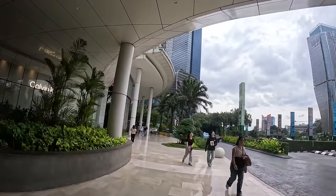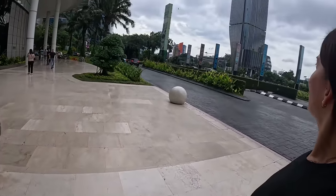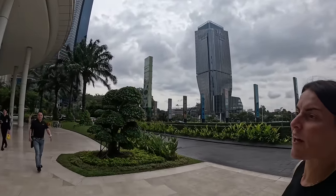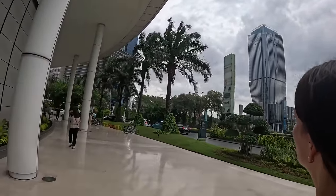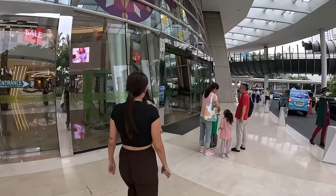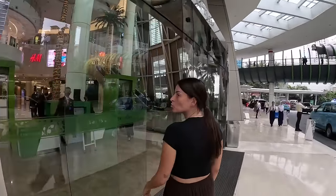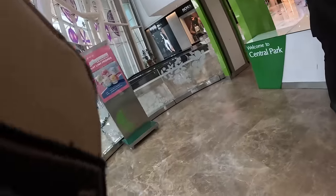It's a really nice area around here. Yeah, it's really nice. It's all so clean on the floor. And it's all like built up, if you can see. Oh yeah, that's really nice. High rise, but I think there's a lot of offices around this way. Yeah, there is. Here we go. We are just about to get inside.